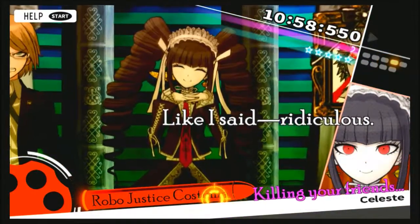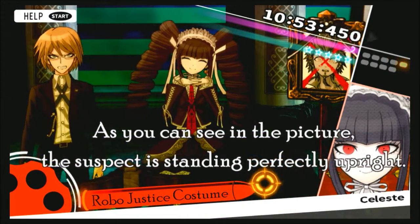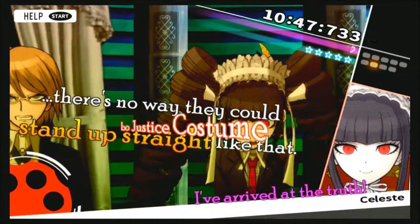Blueprints prove the bending arms. As you can see in the picture, the suspect is standing. If the person inside the suit was unconscious, there's no way they could stand up.